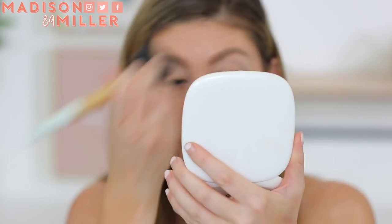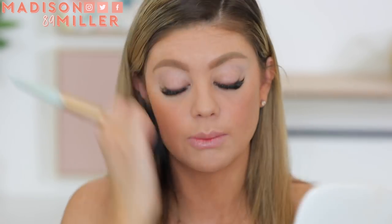We're gonna go in with a little bit of bronzer next. I'm actually just gonna go in with this one, my Marc Jacobs. All right, so I'm just warming up my face right now with my Marc Jacobs bronzer, because I feel like my face just got a little too light with that powder and I need to match my body a little bit better. There, that's a little bit better. Just to bronze up the skin.